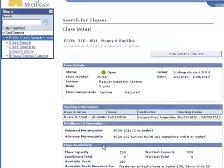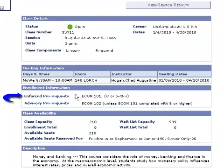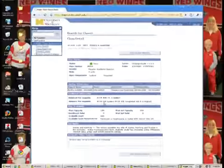Then click on the panel level here, and you can see that it's an enforced prerequisite of Econ 101 with a C or better, and an advisory prerequisite of Econ 102. So you could take this class even if you've only had Econ 101, but the department is recommending that you've also had Econ 102. Okay, so hopefully this will help you when you go to register for classes this semester.